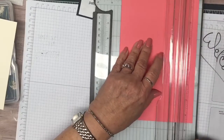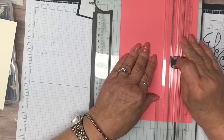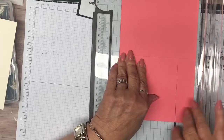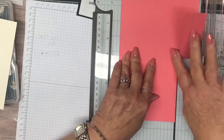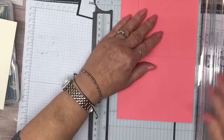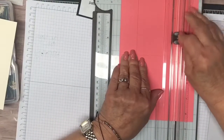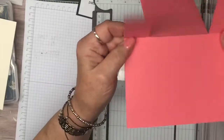So I'm going to put my cutting blade here and go right up to that score line. I know there's a glare there, but I can see where that little line is. So now I have a flap. I can go a little bit further, or I could snip it. I want to go right to the score line. And then I'll do the same thing over here. This time I'll come down from the top and pull down and stop where I see that. So now I have 2 flaps.